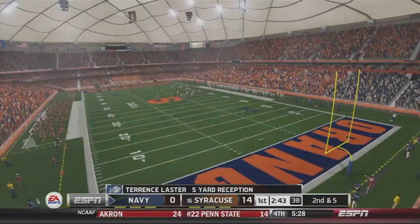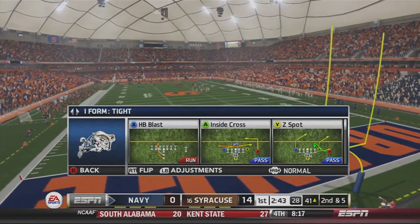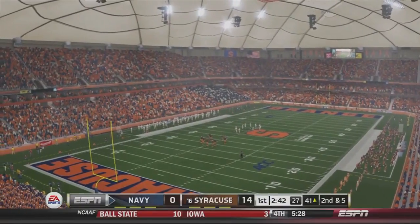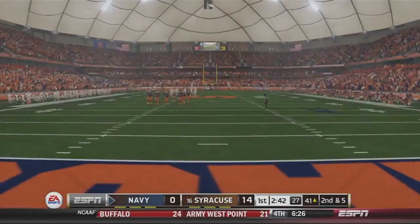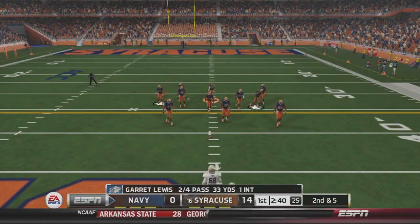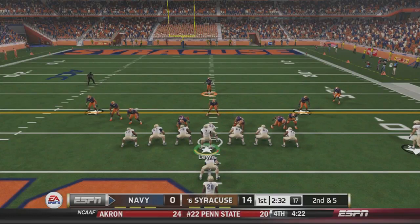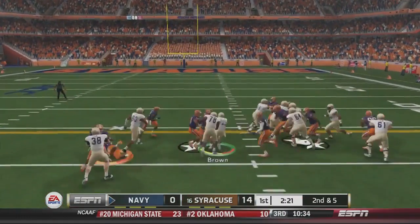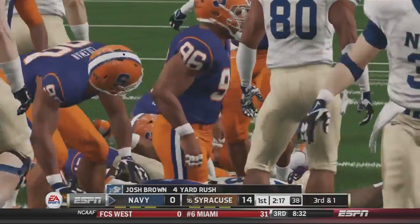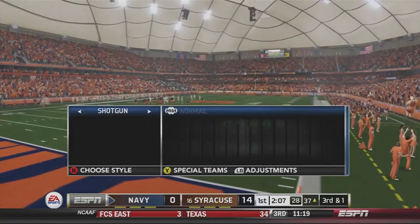Pass caught. 5-yard reception. Nice little out route by Navy. Ball is now on the 41. 2nd and 5. 2nd down and 5. Ball on the 41-yard line. Nice run up the middle, 4-yard rush. His 3rd and 1 on Syracuse's 37-yard line.